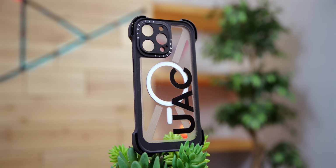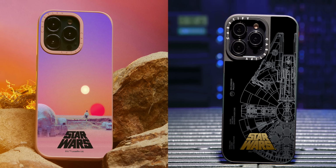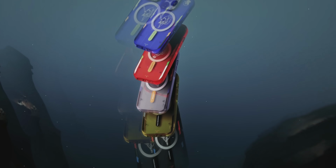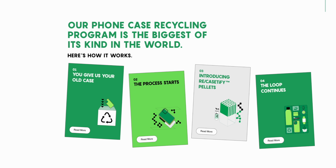Now, I know you peeped that this says UAC on it. These cases are also extremely customizable, and even some other brand collabs that Casetify has. So if there's something that kind of fits your style that you like, there's gonna be a ton of options for you. And of course, one of the coolest things about these cases is that they're made from recycled cases.